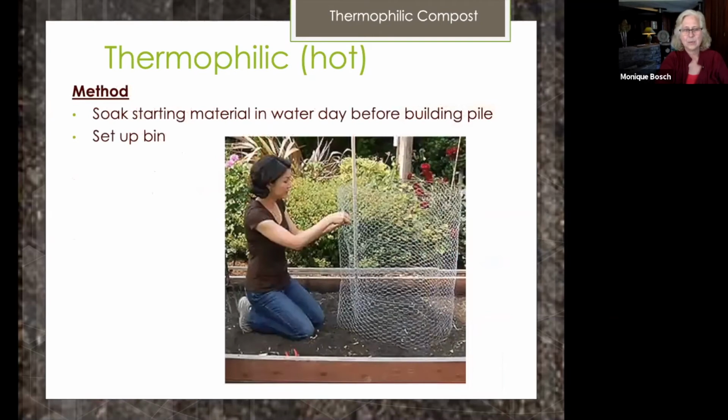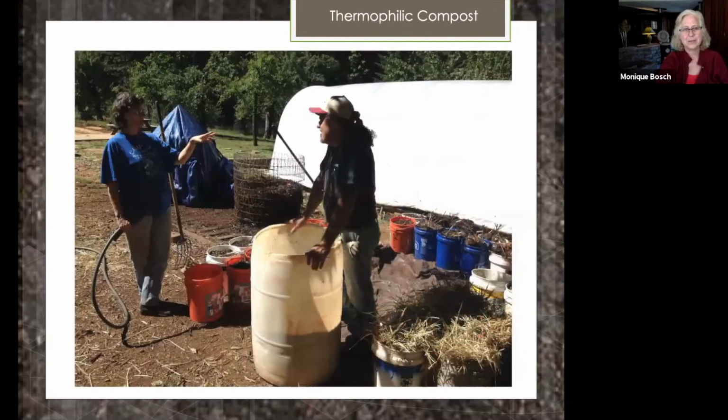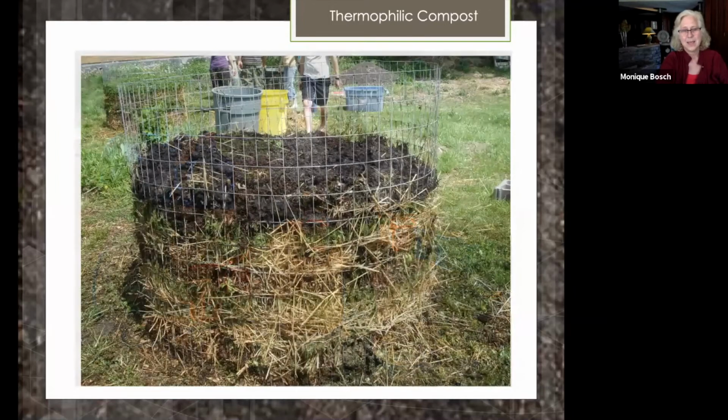And so we're starting with, we're going to soak all the materials. We're going to create, in this case, a mesh bin. And then we're going to add those components. There's all the 20 buckets there. We're going to intermix them and add them to this bin. There's Dr. Ingham, and there's the bin in the background. And again, watering being key. And that reminds me, we're going to talk about the Johnson-Su method next week, talk about high carbon or carbon inputs only for a different type of highly fungal compost.